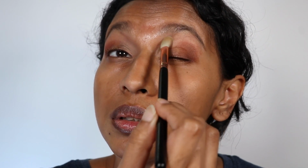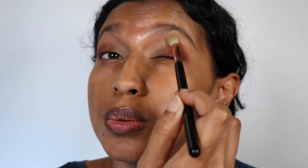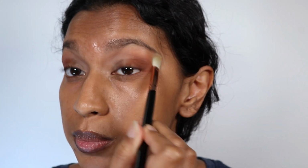We're gonna go in with the next matte after this. I'm just adding the same shade onto my lids, and I think I'm gonna just blend that out too because I don't really want harsh edges for this look. I'm just gonna take that shade and blend this out here too because, like I said, I don't want the harsh edges, and I'm going in for a very simple look this time. So far I'm really liking it. It definitely looks like a very everyday kind of palette.